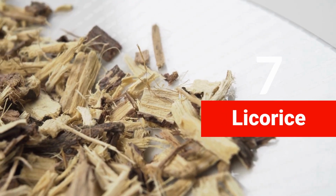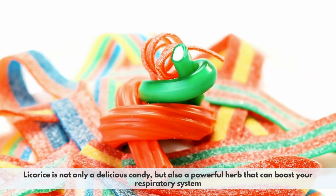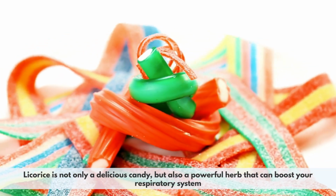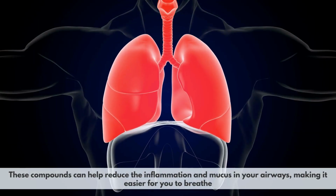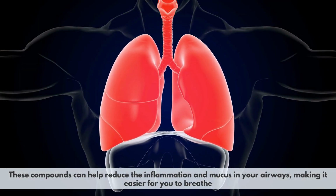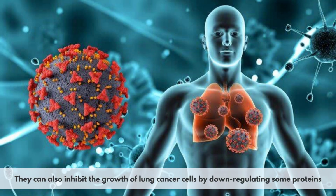Number 7. Licorice. Licorice is not only a delicious candy, but also a powerful herb that can boost your respiratory system. Licorice contains many active compounds, such as glycyrrhizin, asiatic acid, and oleanolic acid that have anti-inflammatory, antiviral, and immunomodulatory effects. These compounds can help reduce the inflammation and mucus in your airways, making it easier for you to breathe. They can also inhibit the growth of lung cancer cells by downregulating some proteins.